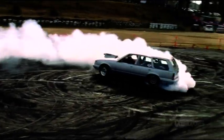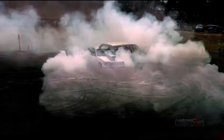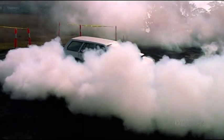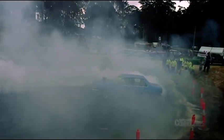A few Commodores set the benchmark, including Phil in his gas wagon, who finished second, and also this awesome candy blue VC Commodore placing in the top 10.